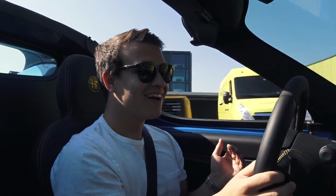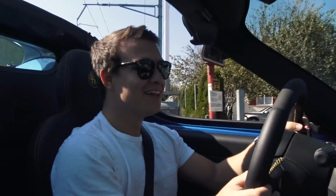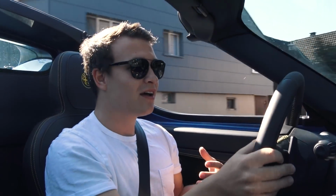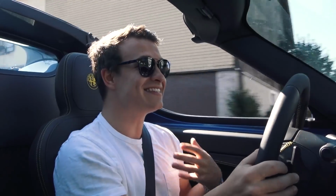So we have an exhaust system from Akrapovic. The exhaust system comes stock with this car. This is why this sounds so beastly. And of course we're getting the car to its temperature first before properly driving it. But so far this is insane.